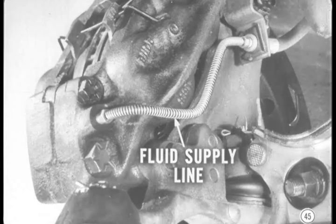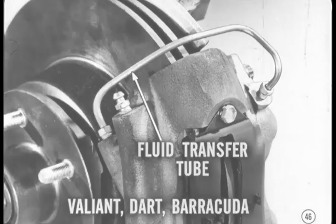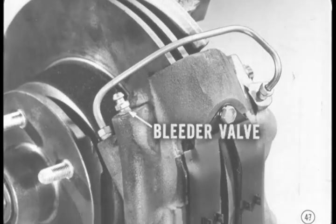To supply fluid to the two pistons in the outer caliper section, Valiant, Dart, and Barracuda installations have an external transfer tube between the inner and outer caliper halves. It's located on the top of the assembly to avoid damage from stones. The bleeder valve on these units is at the top of the outer caliper half near the transfer tube, so you have to pull the wheel to get to it. Otherwise, the bleeding operation on both units is no different than on drum-type brakes.